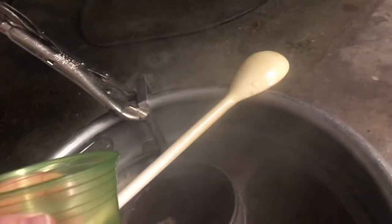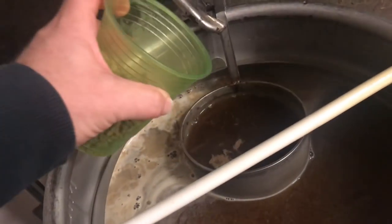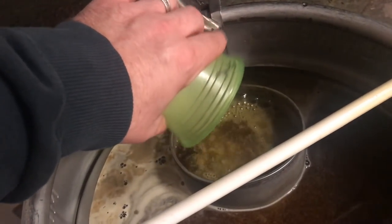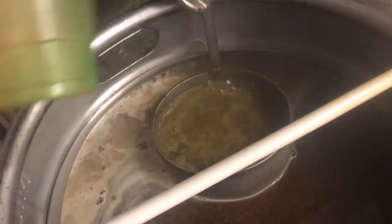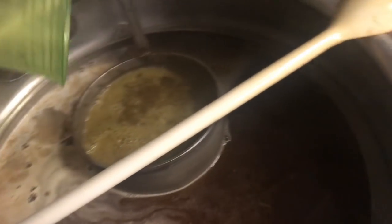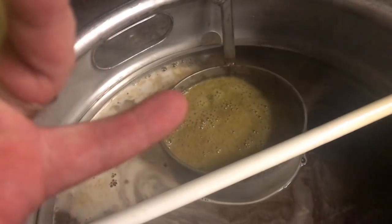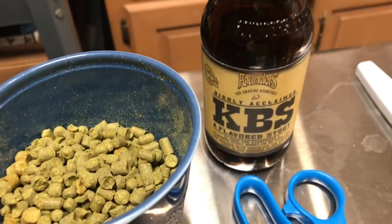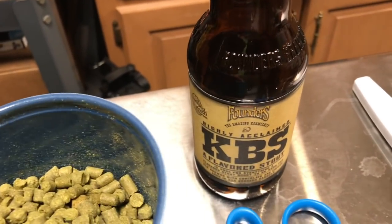5 minutes remaining. Now's when we turn up the heat. Turn up the fire. I don't know what I'm saying. That's what happens when you talk to yourself for too long. God, that smells good. Citra, Azacca, Mosaic, Machueca. Oh, neighbor came by. Had to sacrifice a KBS.